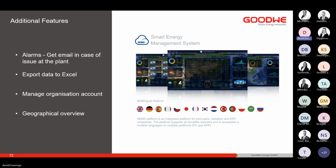With SEMS portal as well from the installer account. So if you don't have an installer account, you can ask IBC as well to send you a link, or the GoodWe support team to send you a link to register as an installer. From there, you can get alarms. You can even get email alarm notifications. You can export all the plant data to Excel. You can manage your organization from one singular account. You can have a geographical overview.